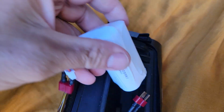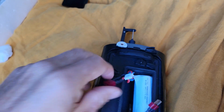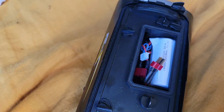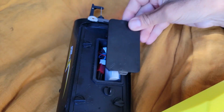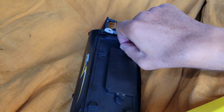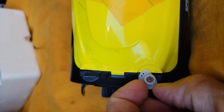So battery life is great. It's around 20 minutes or so, or 15 to longer if you use lower throttle, but it's kind of tricky to get it in there, and the manual was kind of confusing. I couldn't figure it out. So after playing with it, this is the way to put it in, and it fits great. And then just put on the hatch, a little arrow there tells how to go, and that keeps the water out.